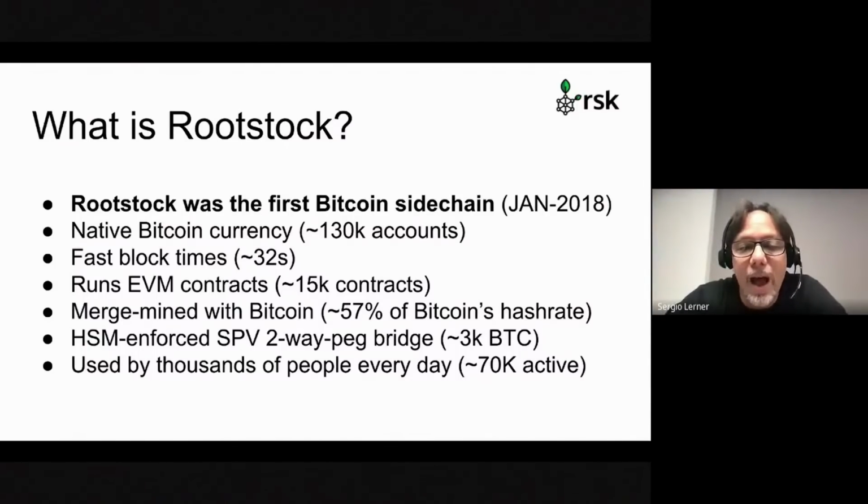Currently there are 15,000 contracts deployed on RSK. It is merge mined with Bitcoin, with approximately 57% of the Bitcoin hash rate currently merge mining RSK. Generally, this goes from 50% to 80% of the Bitcoin hash rate. And it has a two-way peg with Bitcoin that is HSM enforced, and this is an SPV bridge. Currently, there are 3,000 BTC locked in the RSK peg.